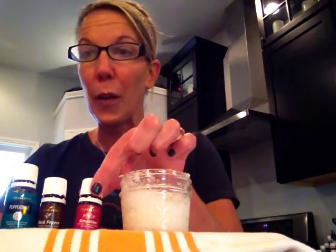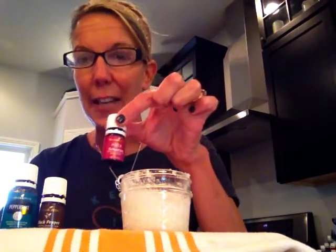I hope you learned something new. I hope you'll consider getting rid of that in your house if you're using something from the store. It's totally worth it. Again, if you don't have these oils, coconut oil, if you have to pick one of these to order, Sensation. Highly recommend it.